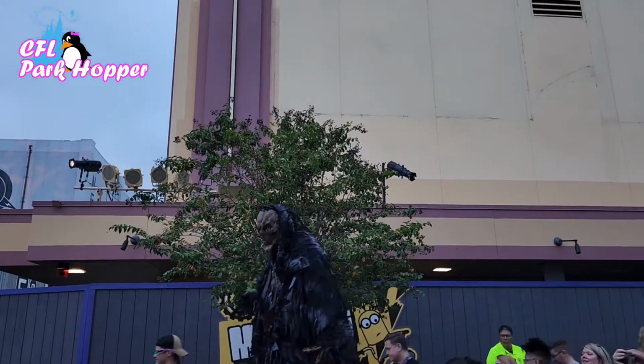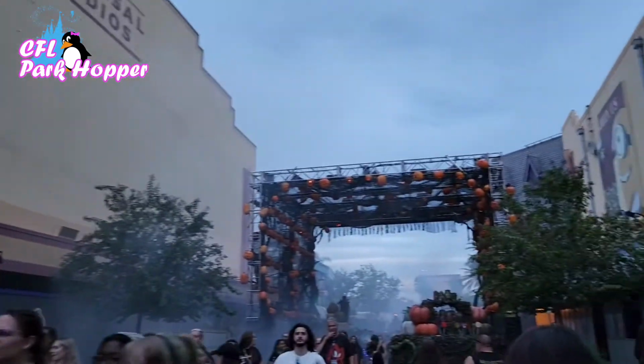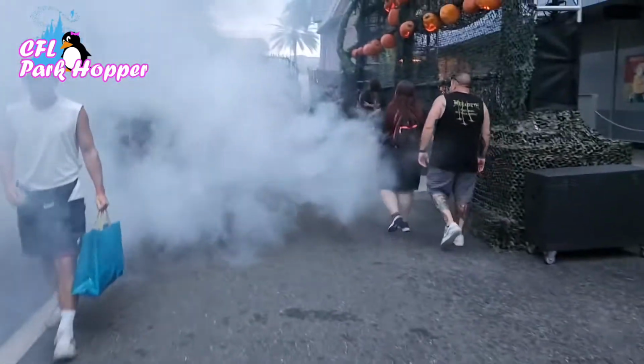CFL Park Hopper here at Universal Studios for Halloween Horror Nights 31. Super excited to be here tonight. We're going to see all the scare zones. We're going to talk about tips for planning your trip to come to Halloween Horror Nights, how to see everything in one night. Maybe we'll try some snacks. We'll see. Let's go. All right, guys, we're inside Halloween Horror Nights 31.